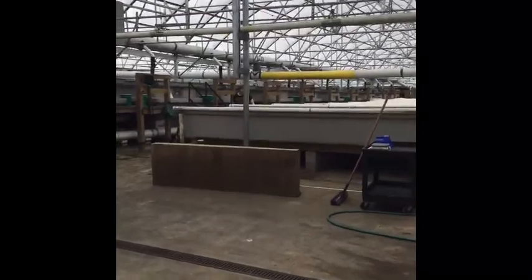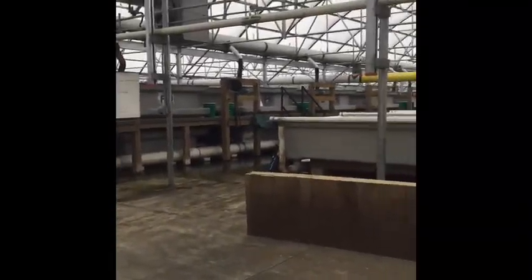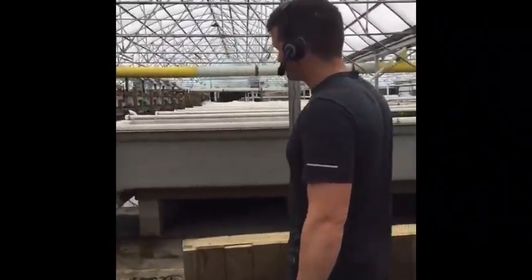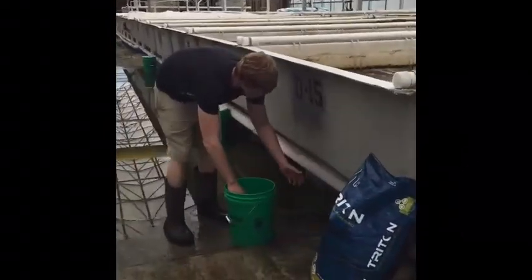How many fish are in each tank? We just got that question. Oh, how many fish are in each tank? Well, let's go look at a tank with some fish in it. Here, we're feeding a tank right now. Randall is feeding a tank.